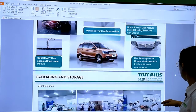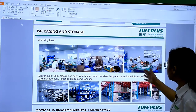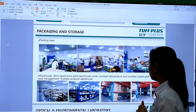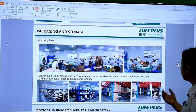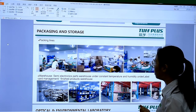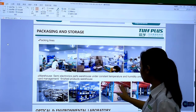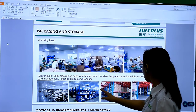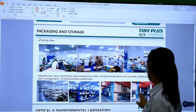And the next, when the product is finished and tested, it goes to our packaging and storage. You can see our packing lights. Our packing lights differ based on the product supply: we have light bulb packing lights, working lamp packing lights, and the headlight and driving light packing lights. And you can see we have different warehouses. Especially the semi-electric parts warehouse must be under constant temperature and humidity, with label and cart management. And this is our finished products warehouse. Okay.